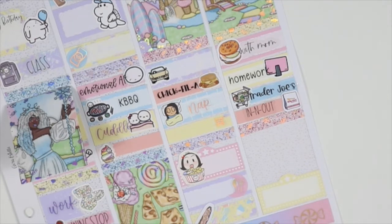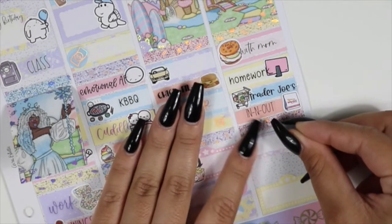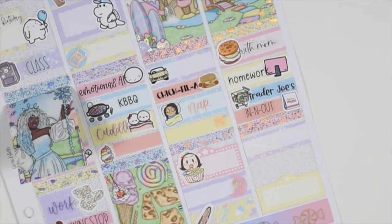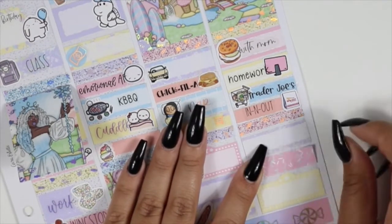So I did do laundry this day too. So I'm gonna mark that up top first, and then I wanna mark that we got Cold Stone later on this day. What color? I think I can use this. Yeah, we'll use that. That's cute.